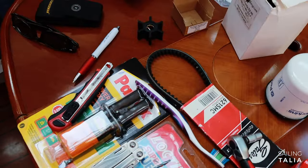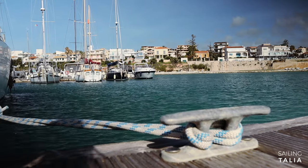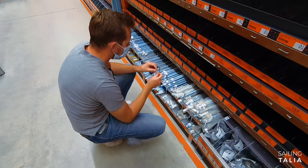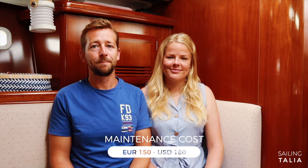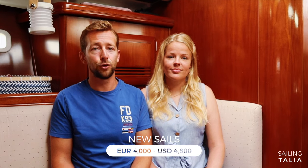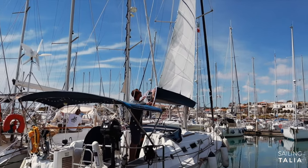Under this category, we included the cost of engine oil, coolant, a substantial investment in SikaFlex, new lines, products to clean Talia, new running rigging for the reefing lines, the installation of a new fuel gauge, and then of course those chandlery and hardware store visits. This all comes in around 150 euros a month. Here we'll also add the costs of the new sails, which came in at just over 4,000 euros for the new mainsail and Genoa.